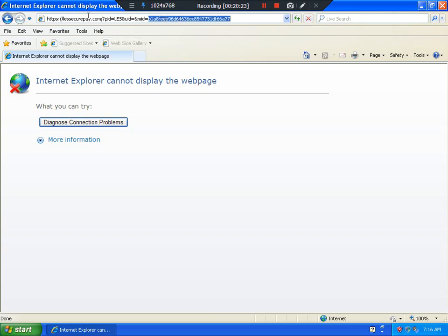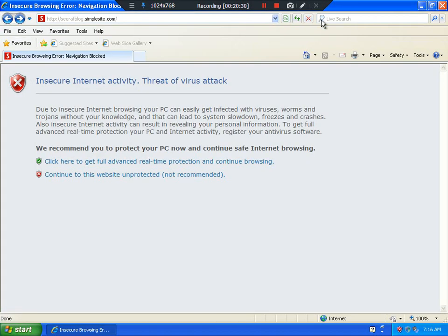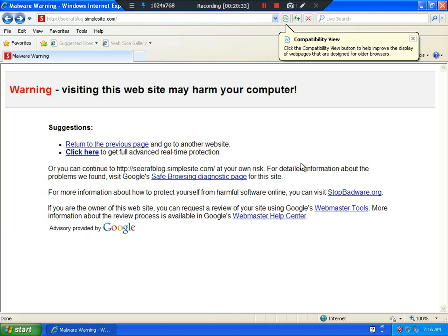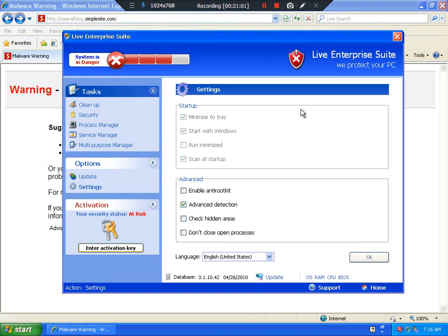The user ID for cracking a copy of an activation key. What the? Not an add-on like that! Warning! Visiting Graphite Blogger site may harm your computer. Malware warning? Oh, what the heck is that? I don't know. I think that this stupid virus, Live Enterprise Suite, hijacks all web activities and pretends that all the sites that I visit are infected like that.